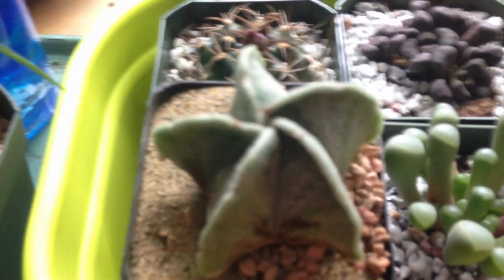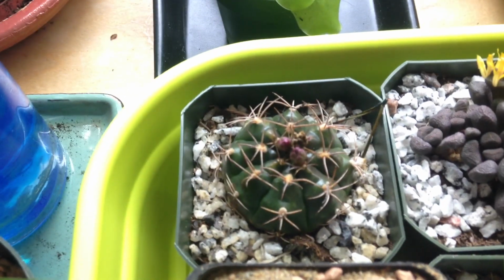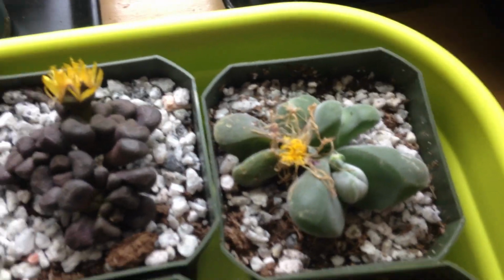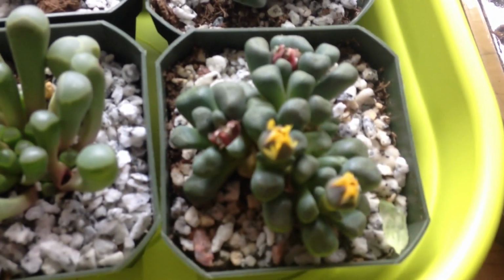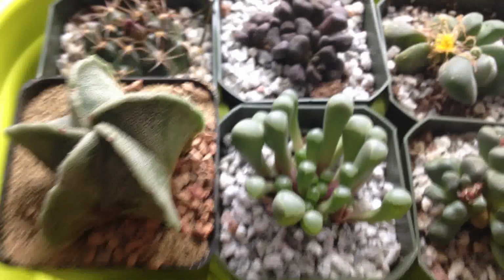Astrophytum, Gymnocalycium, Aloenopsis here. I don't know what that one is. Another Aloenopsis. And here's a Fenestraria. I don't know what species.